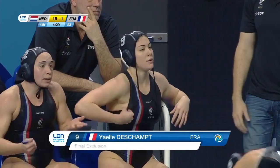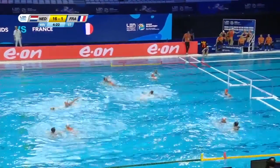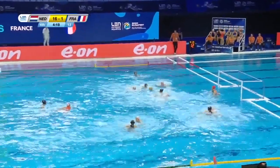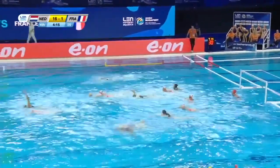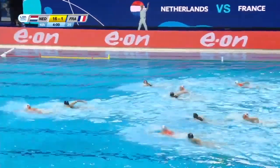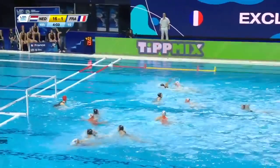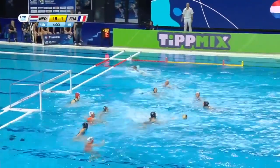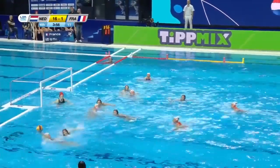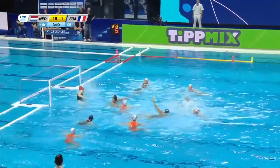Here she is. Bulukbashi. That's a clean tackle. Van der Praat pushing forward, and exclusion foul. Number 3, Lea Bacheli with her first personal foul. Now we are halfway through the last quarter. It's a free throw. The Dutch now have the extra player advantage, and the Chenge.